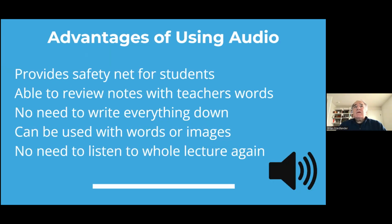So one of the trends that we're seeing is the use of audio, and I'll talk about some tools that rely on audio. One of the nice things about audio is that students can, in many cases, just write keywords because the audio is time stamping what's being said at the time. It also can be used with words or images.